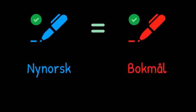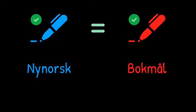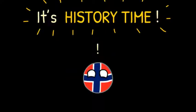The original meanings of these names are modern Norwegian and book language, respectively, but today the names are completely standalone, and nobody really cares about what they originally referred to. Also, I want to reiterate that these are different written forms of the same language and that nobody speaks them. The language is simply Norwegian, no matter how you write it. Anyway, to get a better grip on this situation, let's look at some history.